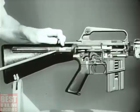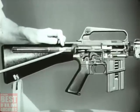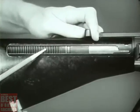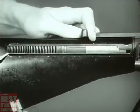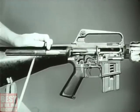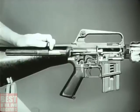The action spring guide, which is pushing on the rear of the bolt carrier group, is forced rearward by the bolt carrier group, compressing the action spring. The bolt carrier group reaches its rearmost position when the rear of the action spring guide contacts the rear of the receiver extension. Now the compressed action spring expands. This drives the action spring guide assembly forward with enough force to drive the bolt carrier group forward toward the chamber. This initiates the next action in the cycle of functioning: chambering.